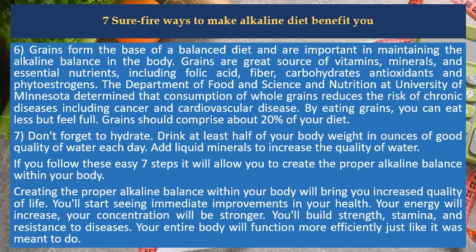7. Don't forget to hydrate. Drink at least half of your body weight in ounces of good quality water each day. Add liquid minerals to increase the quality of water.